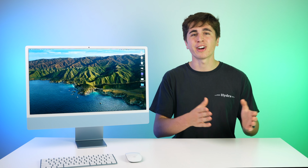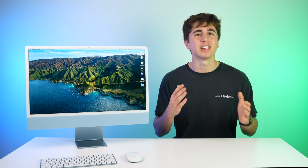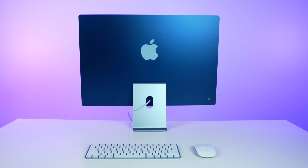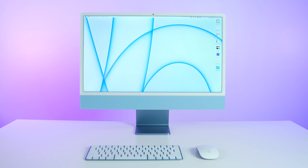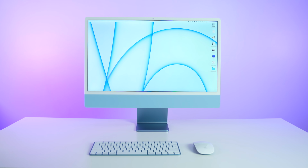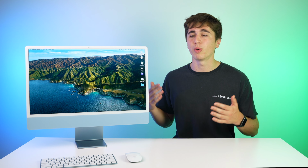But another defining feature of the new iMac is its color. No matter what color you choose, you'll get a deep, bold color on the back and a lighter, kind of pastelish color on the front, with the silver iMac being the exception. The thing I keep thinking about though when it comes to color is whether or not I'll start to get sick of this color over time.